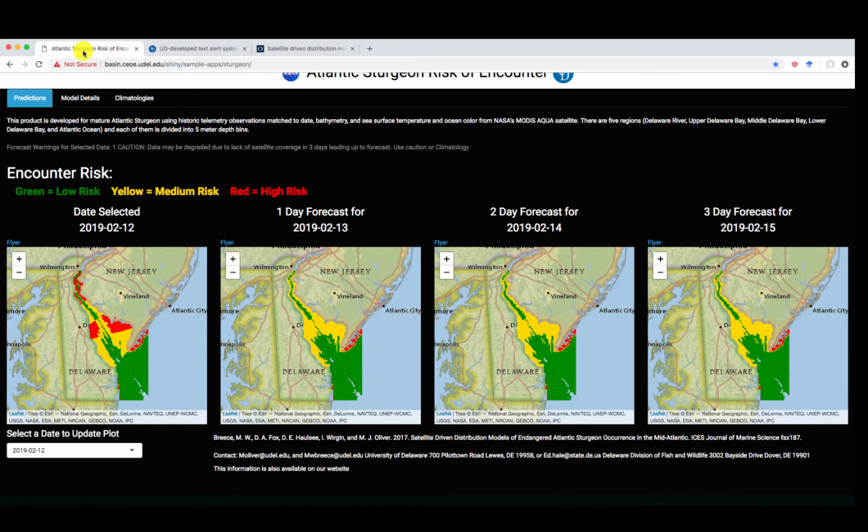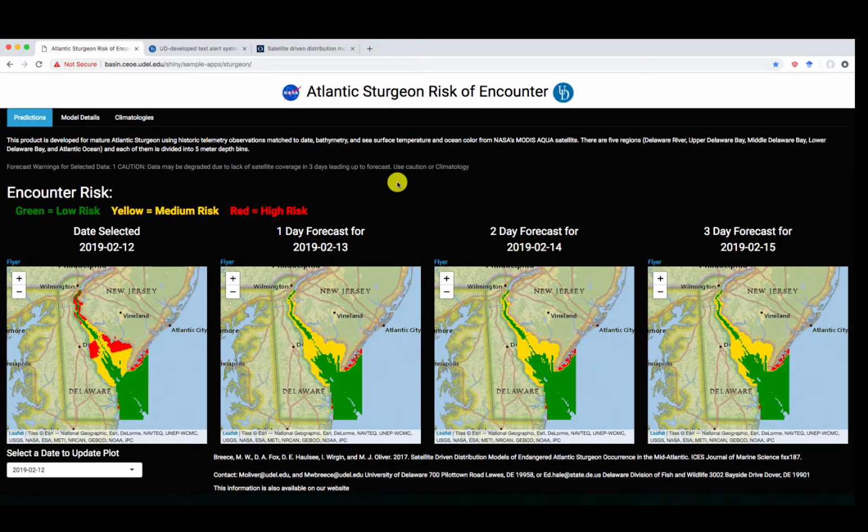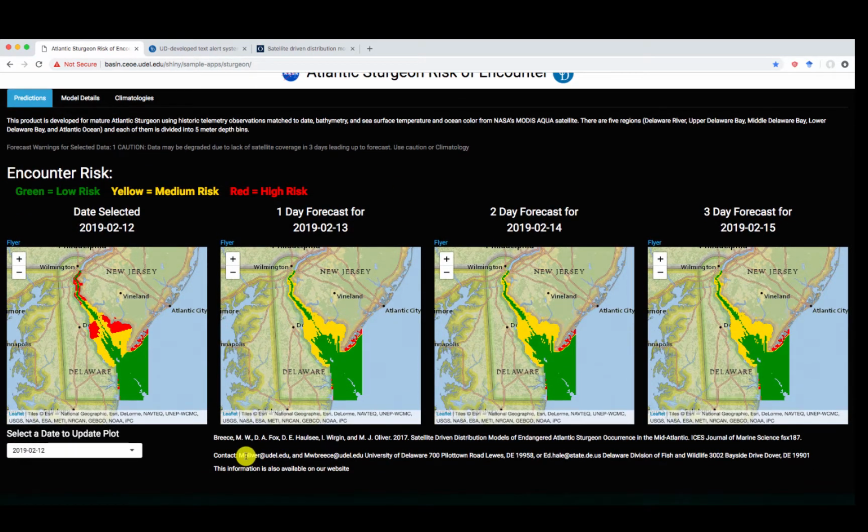So if we go back to this tab here, one thing to know about this is one prong of the Atlantic Sturgeon Risk of Encounter decision tool that we're putting out. There's actually 3 ways we're putting out the data. One is through this app. The second way that we put it out is through SMS text messaging. So you can contact myself here or Matt Breese at the University of Delaware and ask to be signed up to get text. So as new data comes in, we can send you a text warning.